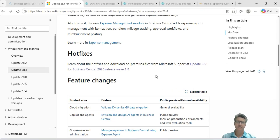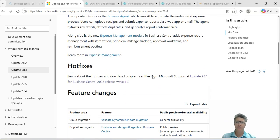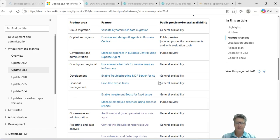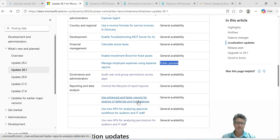If we go back to the main 28.1 update page, here's the list of feature changes, and there's 13 different new features, I should say, released here. But little devil in the details, and that is, if you look closely at these, you'll notice that 3 of these are currently only public preview, and that is the manage expenses in Business Central using the expense agent, manage employee expenses using expense reports. That's the new expense report module.